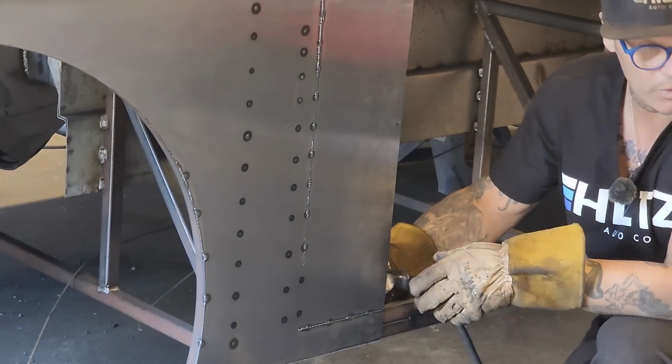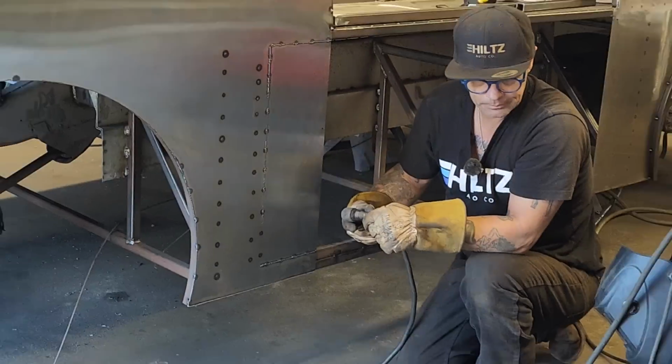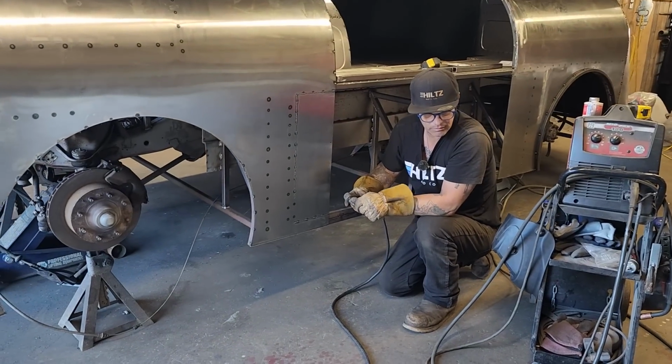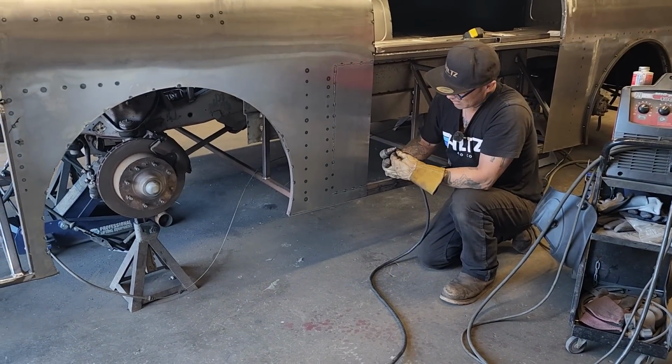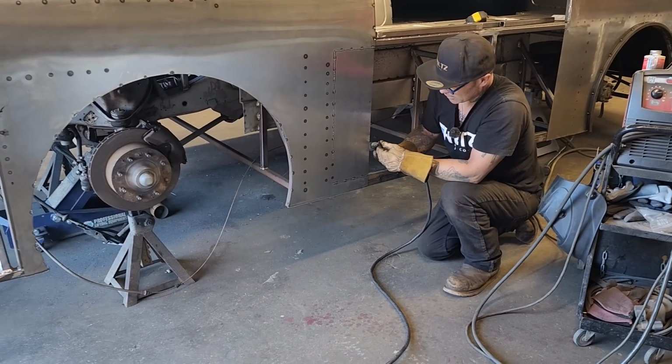Well, that's not doing so good. No. No, it is not. I don't know if it's the machine or what it is, but it's not the most pleasant, is it?